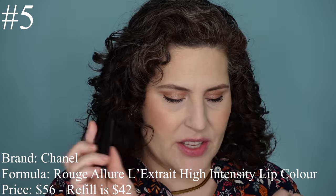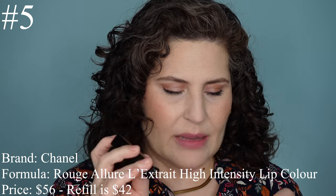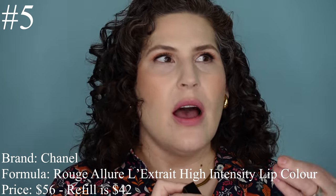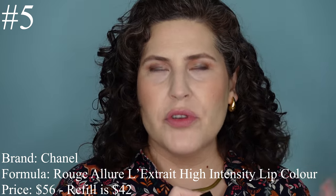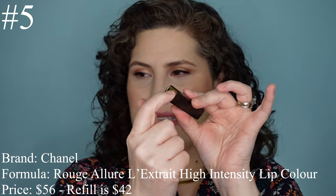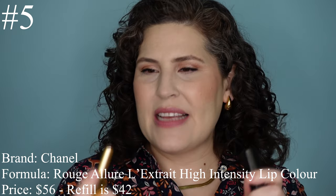Coming in at number 5 is one that I tried and I was so blown over by, so surprised about, and it's from Chanel. This is their Rouge Allure High Intensity Lip Color. Okay, so this is a slightly skinnier lipstick than their Rouge Coco or their Coco Flash. And this is one where if you press this here, the whole thing just springs out. It's spring loaded. It is also refillable.